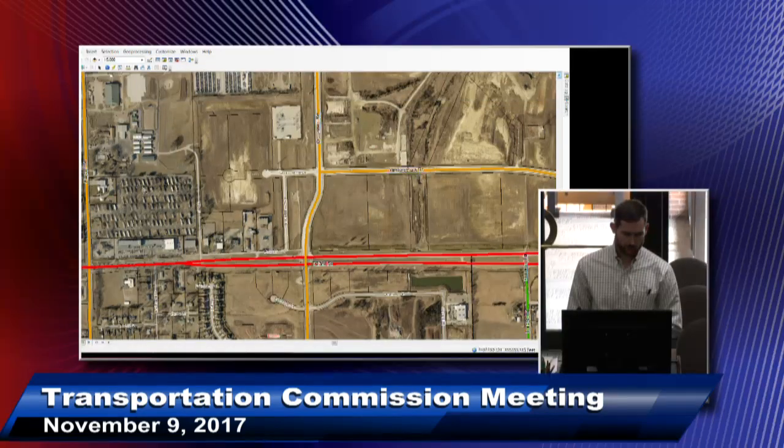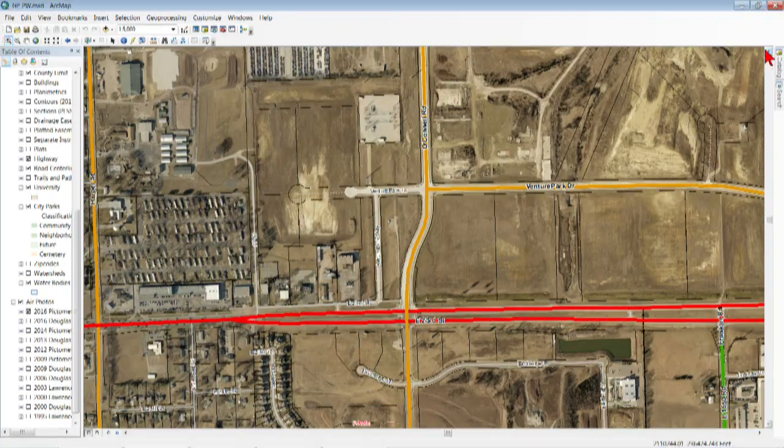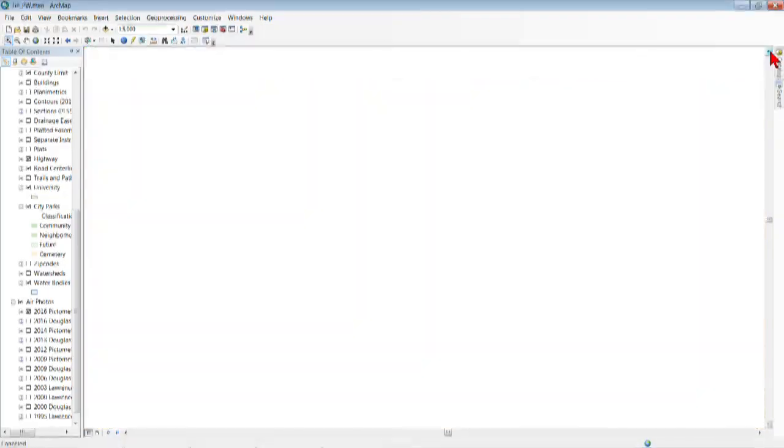What is west of that area? This is the Douglas County Fairgrounds. This is a mobile home park, fire station. So this is all owned by the county. Thanks. Back to the slides here. Any other questions on the street layout?